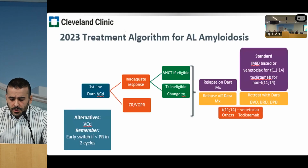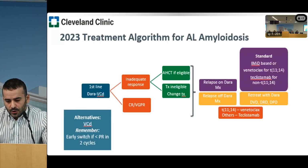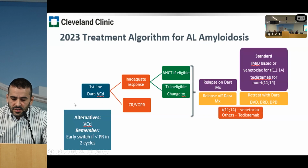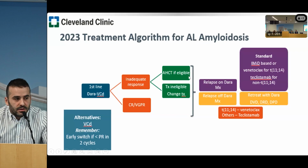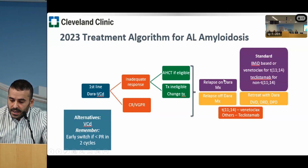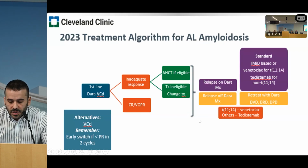This is a treatment algorithm for how we treat AL amyloidosis currently. So the first line is with daratumumab, bortezomib, cyclophosphamide, and dexamethasone. We need to achieve at least a PR with this. If there is no PR, if the patient is eligible, we move on to a stem cell transplant. If not, then we can follow the algorithm for relapse disease. If someone achieved a CR or a very good partial remission, then we can just continue with the Andromeda protocol.